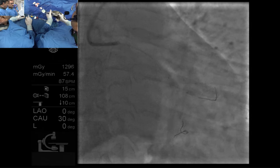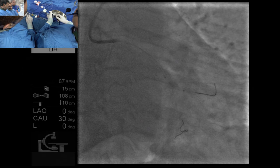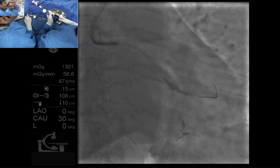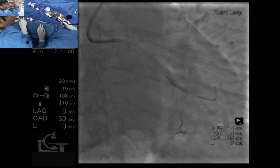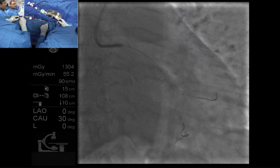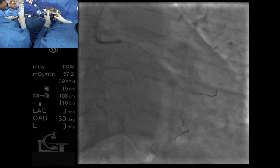Go to 20. I would stay shy of the distal end, right? Because there is definitely a mismatch already there. 20? Okay, that's better. That's way better. Yeah. Hold on one second. We're going to go further one more time. Go down. Okay, go up. 20.